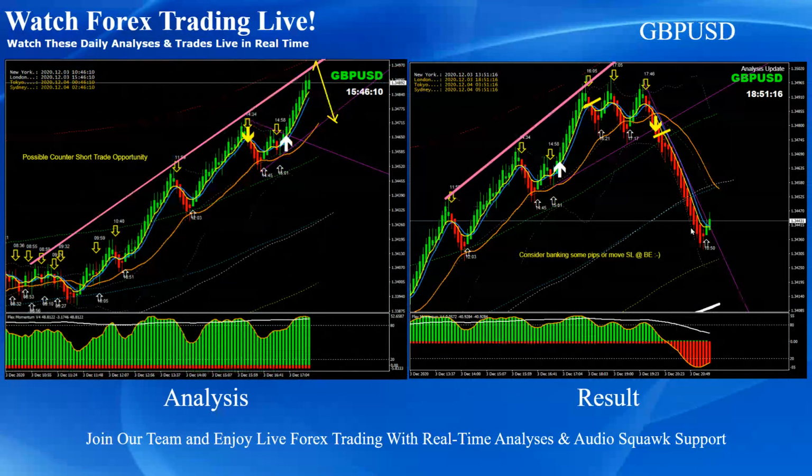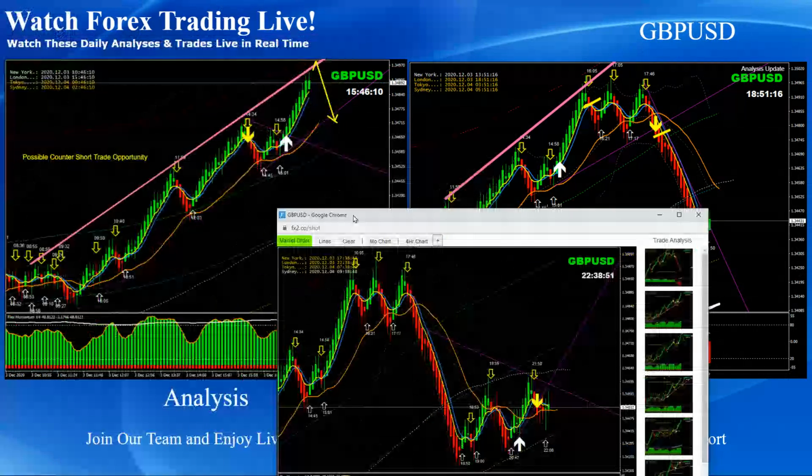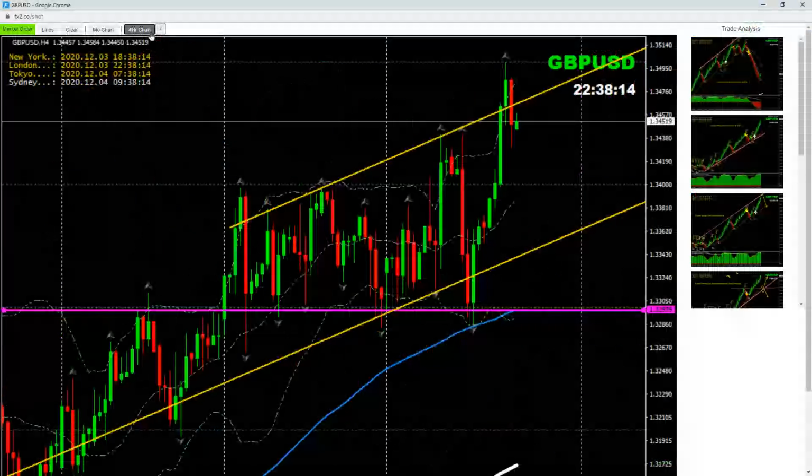Pound dollar, as you can see here, we did another analysis because we were watching in 4 hour the 1.35000 area, a big psychological number, where we were looking at a short trade. We explained to traders, every time the price goes up and develops a pullback, we should be taking a short trade. Let me share with you the 4 hour chart, so at least you will understand.